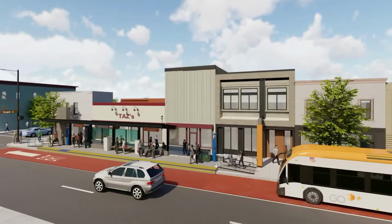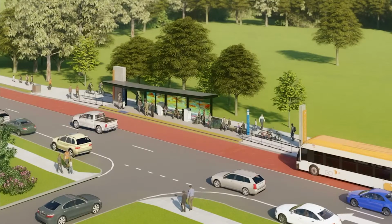This is a BRT project you've probably heard about, Bus Rapid Transit. Very exciting. The thing I'm interested in here is the TSP, or traffic signal prioritization. So when the bus is coming, there are sensors on the bus that tell the light to turn green. That's very exciting. We could use that with our emergency vehicles as well.